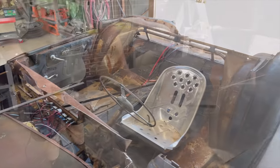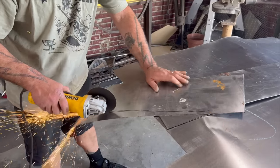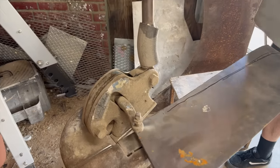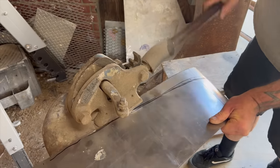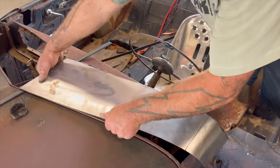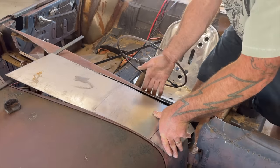I'm gonna cut this with the disc. Then on the flat part, I'll just cut it with the shear. The goal here being to not distort this once it goes through those flat plates. See, if I was to shear all the way through, it would flatten that out. It's pretty much what we're looking for right there, because this dashboard, see, it snugs up.